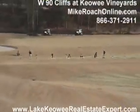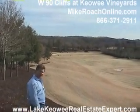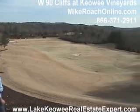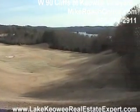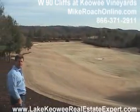Here we are at the world-class practice facility at the Vineyards. Wow, look at all that wonderful area out there, different distances on our flag. There's a putting green and chipping area in the backside. As you look out in the distance, you'll even see the lake. Fantastic facility.